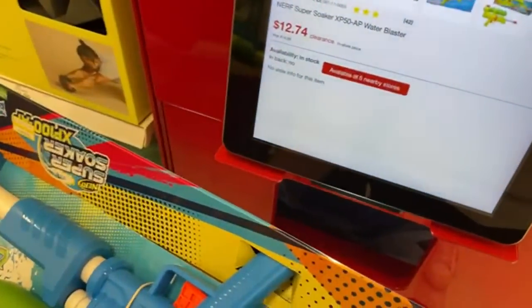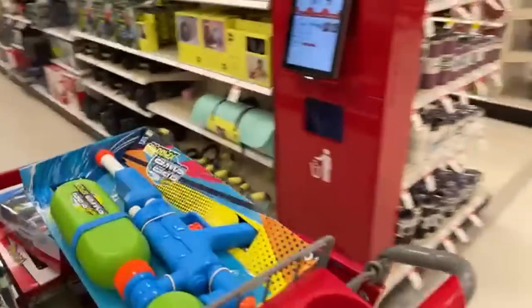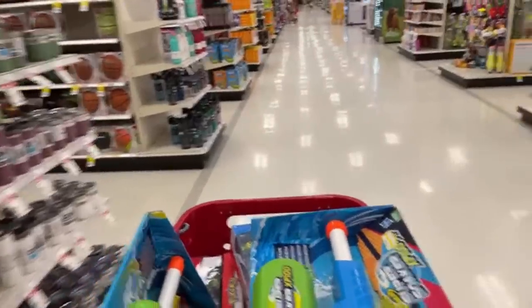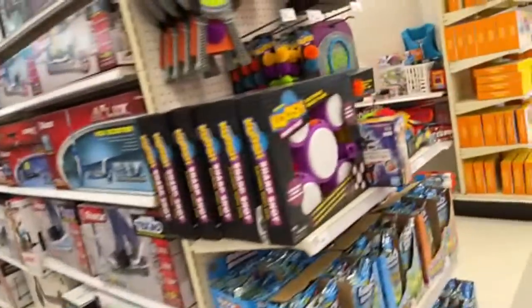12:47. So we're going to pass on these Super Soakers. These ones say $15.29. Hopefully they're lower, because I've gotten these for $9. $15.29, we're going to pass on that too. So no Super Soakers today. Let me check basketballs. That just said 50% off. And I see some other sale tags here in other areas I don't normally go to.